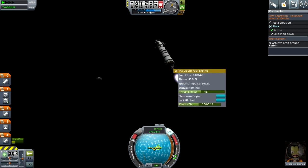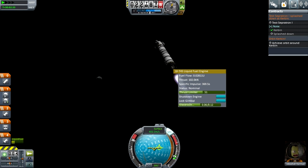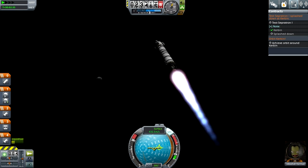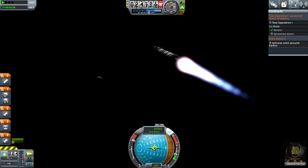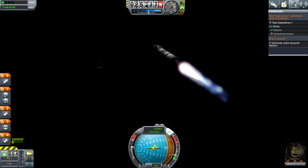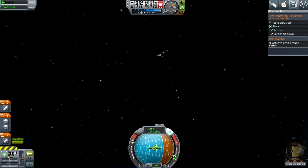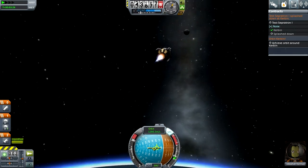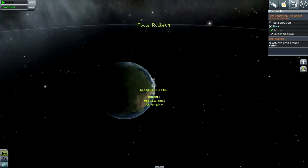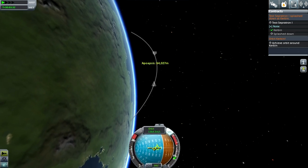Well, at any rate, we can go ahead and throttle back up this LVT-45 liquid fuel engine, maybe all the way back up to 100%, just so that we can go ahead and continue up towards the heavens relatively unimpeded. And there we have burnout. I have a feeling that it's time to immediately activate this final LV-909 liquid fuel engine because our apoapsis isn't quite outside of the atmosphere yet.